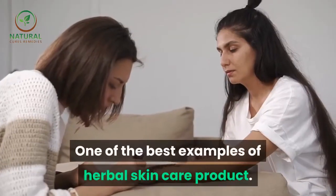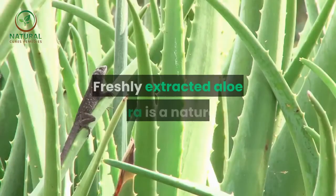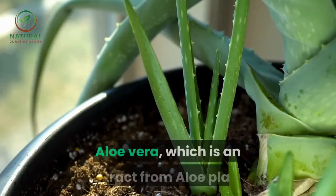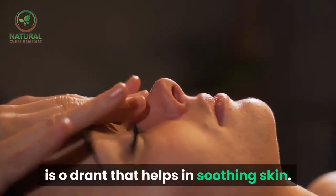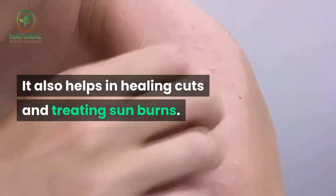One of the best examples of herbal skin care product is freshly extracted aloe vera. Aloe vera, which is an extract from the aloe plant, is a natural odorant that helps in soothing skin. It also helps in healing cuts and treating sunburns.